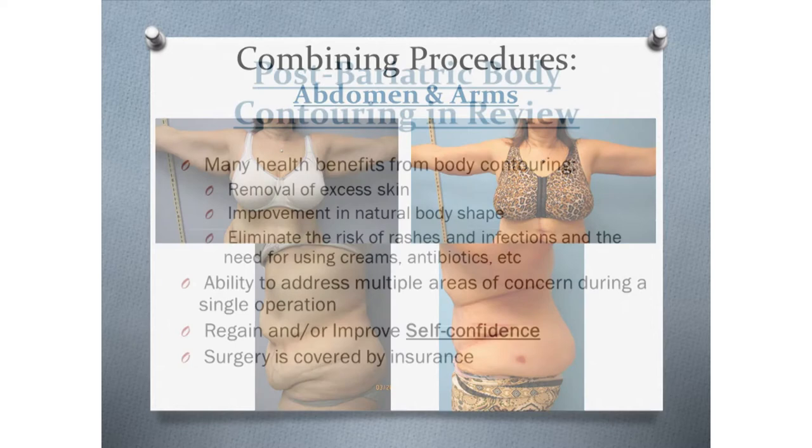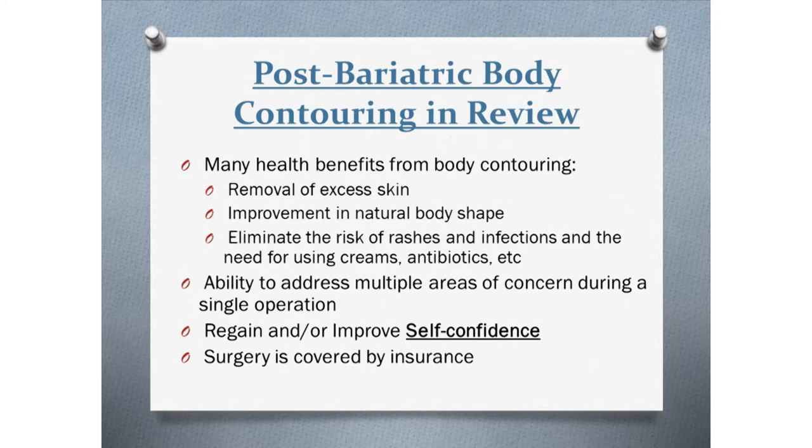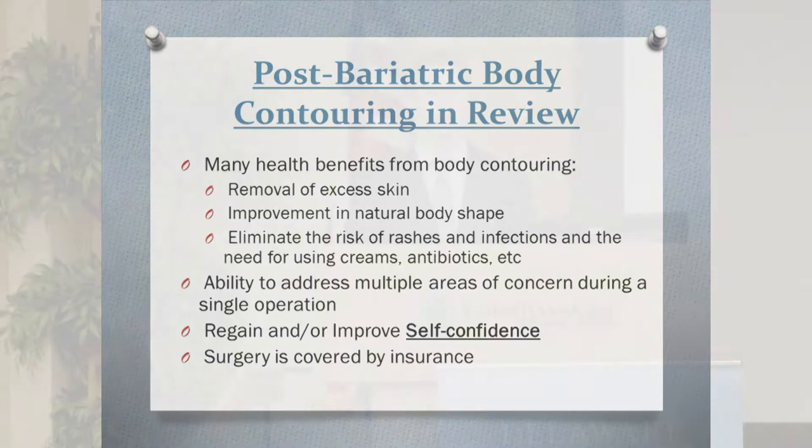And again, just to review, many health benefits with body contouring: removal of the excess skin, improvement in your natural body shape. You eliminate the risk of rashes, infections, need for creams, antibiotics, things of that nature. You can address multiple areas of concern under one anesthesia. You regain your self-confidence. I mean, I think that's the biggest thing. And again, your surgeries are covered by your insurance.